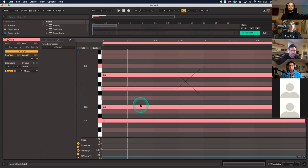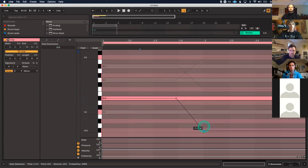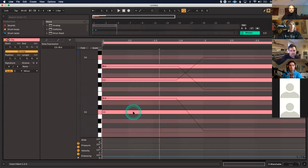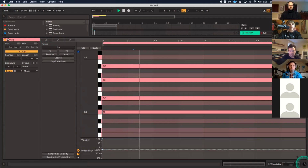And it does get a little crazy because the notes are highlighted. It's hard to see which one is which. We're going to go down to maybe A flat. And then our last note, C, I'm going to take up to F or something like that. Okay, cool. And then let's get out of this, and now let's check that out.